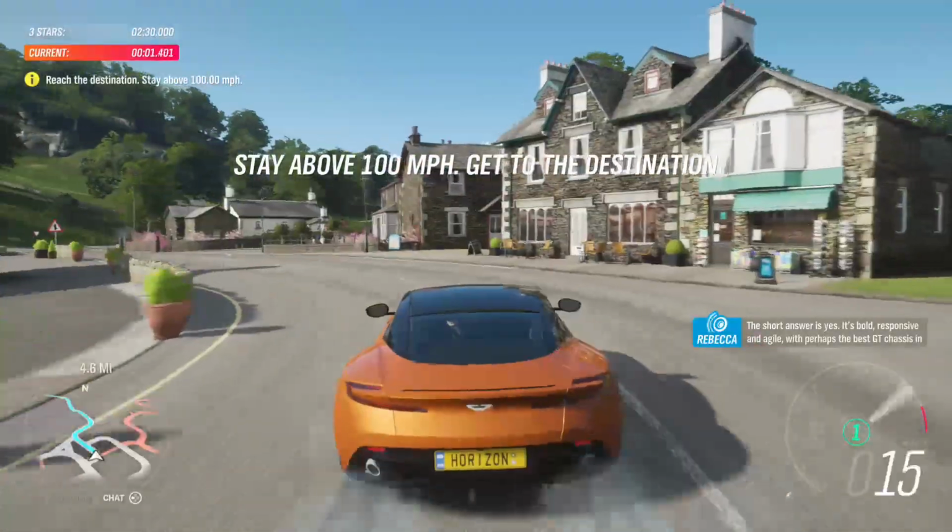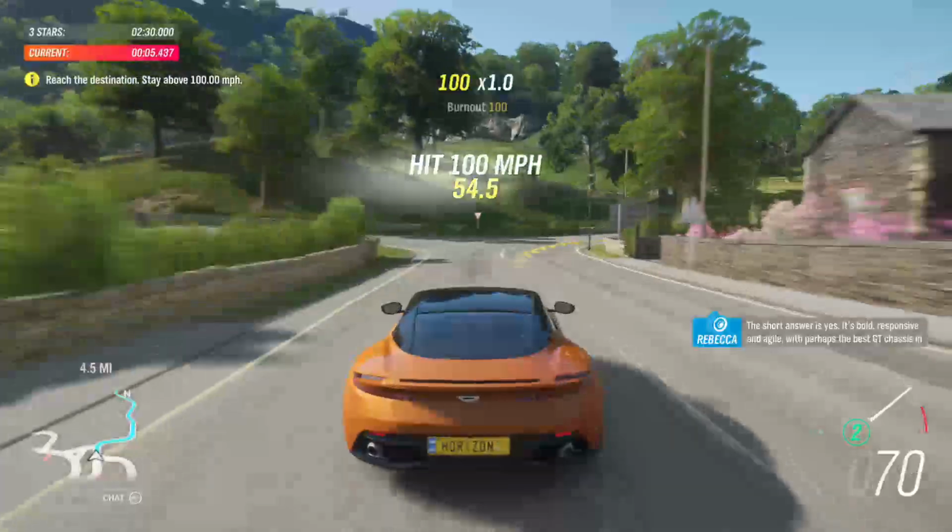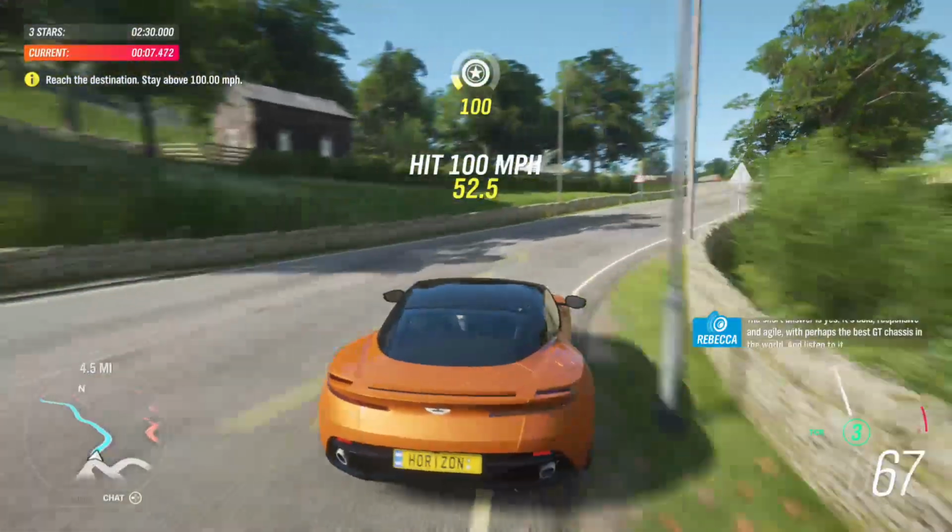The short answer is yes. It's bold, responsive, and agile, with perhaps the best GT chassis in the world.